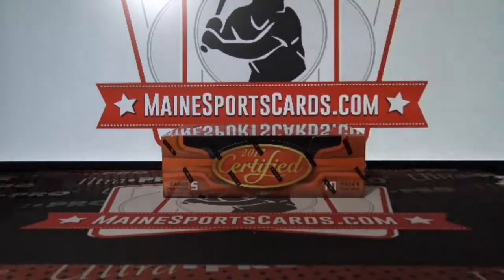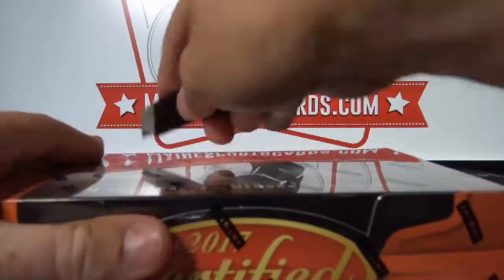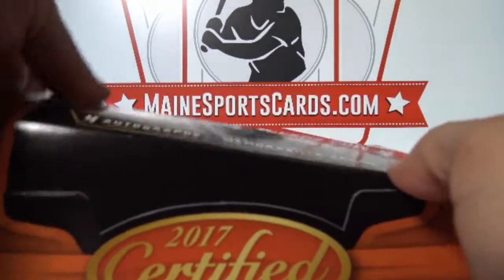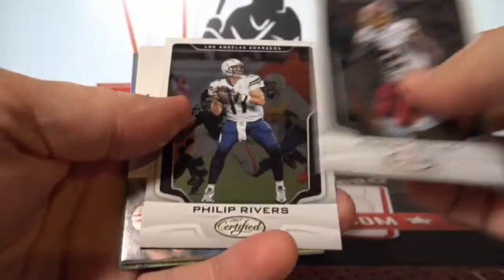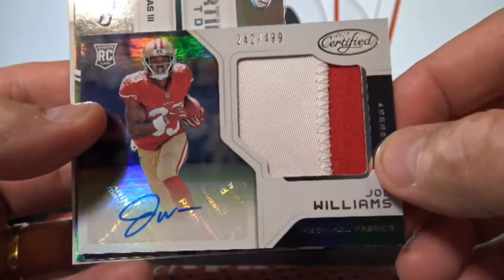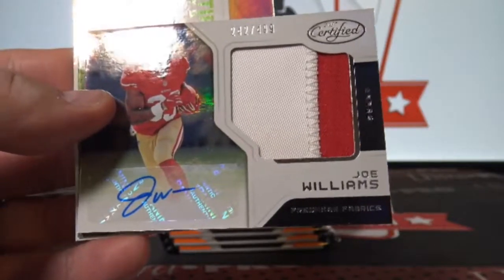All right. Down to certified. Stuff is selling well also. Joe Williams RPA, two color patch. 242 of 499. To the 49ers, Mike K.O.